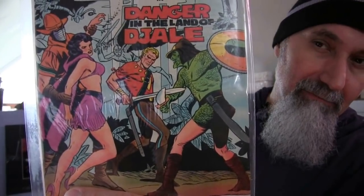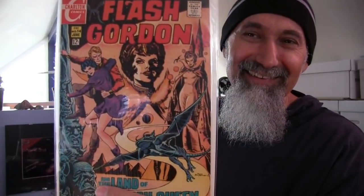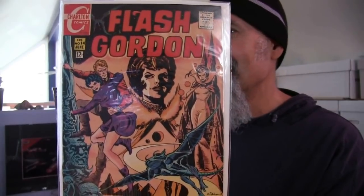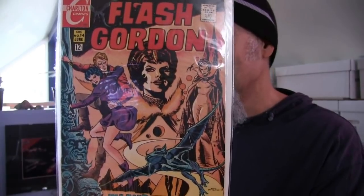Nice gutter. It's like some of the Jungle Girl stuff. Very similar. Beautiful covers though. And another number 14. So I don't know, this isn't the third copy of number 14 we got. And I don't know which one this is. You know, this could be the $1.53 one.